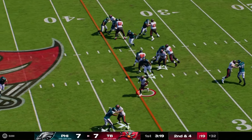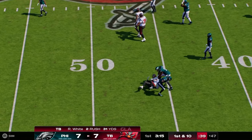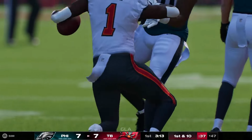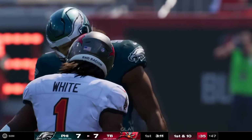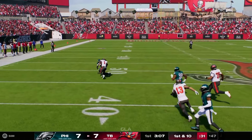On the handoff, this is White. And able to get this one across the 45 before he's brought down. 15 yards as Tampa Bay picks up the first. His first carry of their second drive, pretty solid.